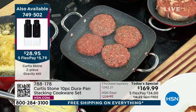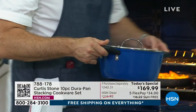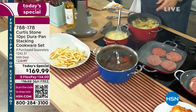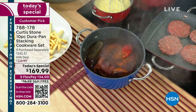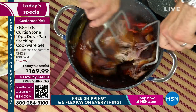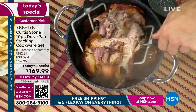The chef is going to the oven. What are you pulling out now? Well, I've got nachos because there are some good games on right now. I've also got some pulled pork, so let me show you that. Now, this pan alone would be more than $60, which I think is already a fantastic deal. But yes, to get the rest of the set for $100, it's crazy. Oh, that looks good. So you can make some pulled pork sliders if you want.